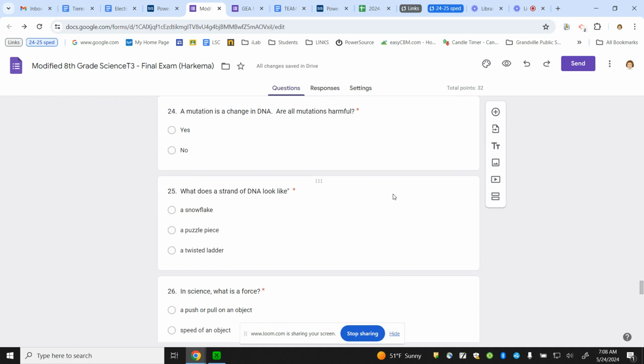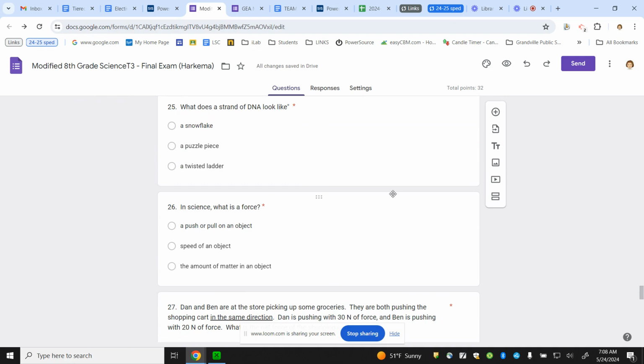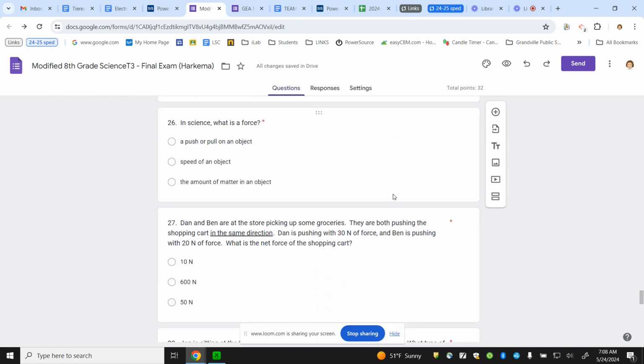Number 24, a mutation is a change in DNA. Are all mutations harmful? Yes, no. Number 25, what does a strand of DNA look like? A snowflake, a puzzle piece, a twisted ladder. Number 26, in science, what is a force, a push or pull on an object, speed of an object, or the amount of matter in an object?